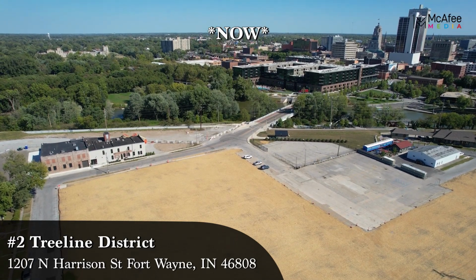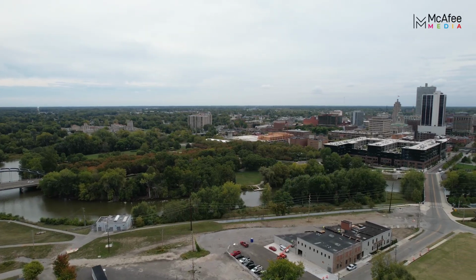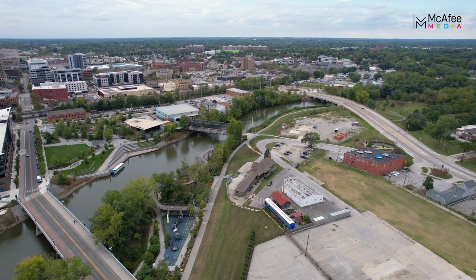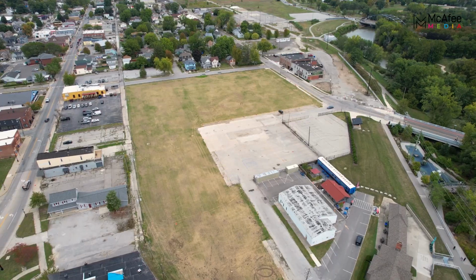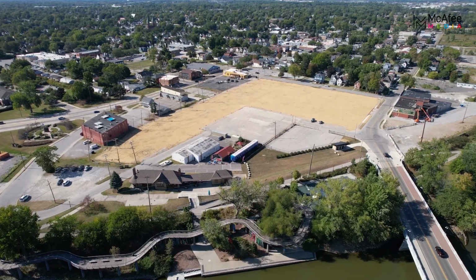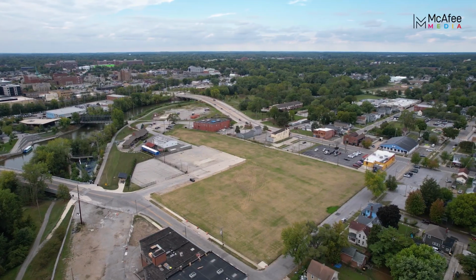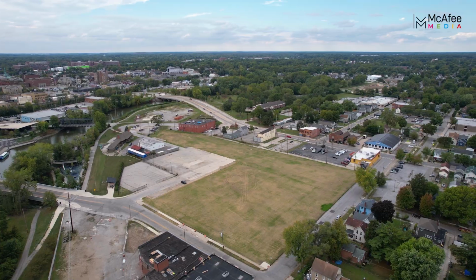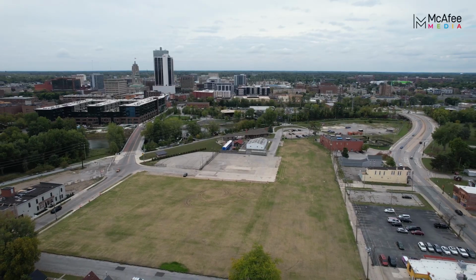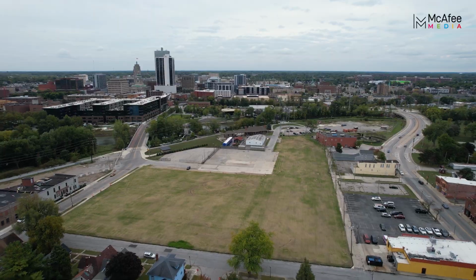This is gonna be 250 apartments, 7,500 square feet of commercial, and there's also gonna be a public parking garage, which we definitely need. Construction is set to begin on this next summer, and they're anticipating it'll be done by 2026. So definitely a project we're gonna keep an eye on. There's no information right now on how much these apartments are gonna cost, or even how much this project is gonna cost, but I'm sure that'll be coming out in the months to come.